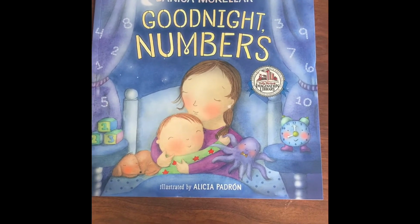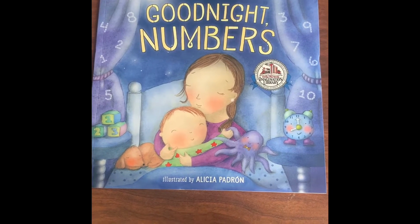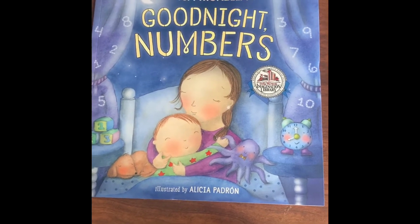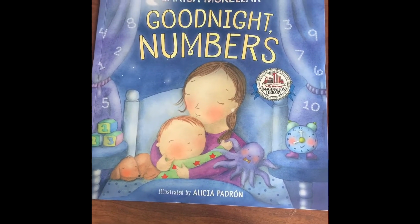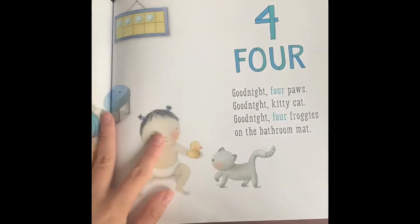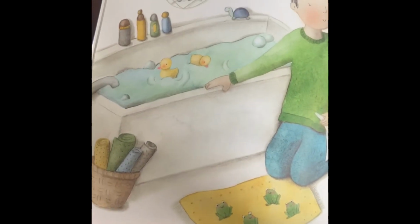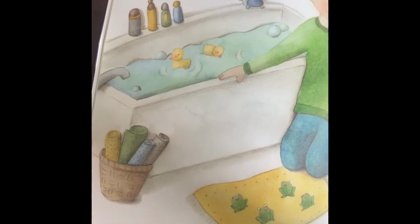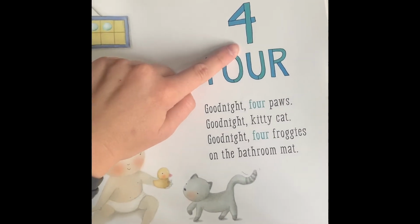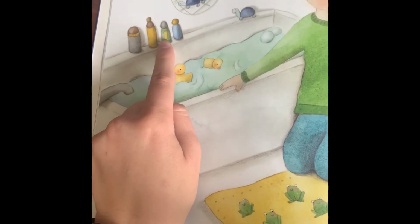Hi friends! Today I'm going to start off our math lesson by reading Goodnight Numbers by Danica McKellar. And as I read this book, I want you to pay special attention. It will go through each number, but as it goes through each number, I want you to take a close eye on the pictures. And I want you to count the items in the picture because they match up with the numbers.